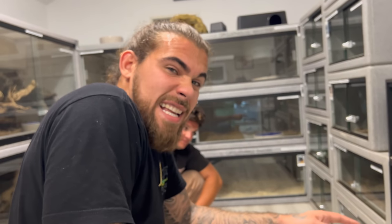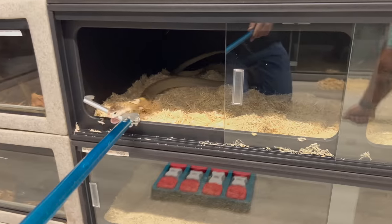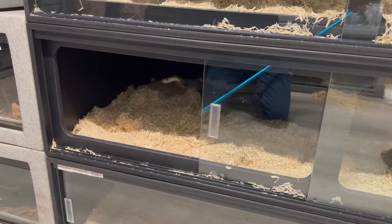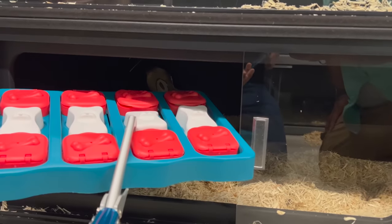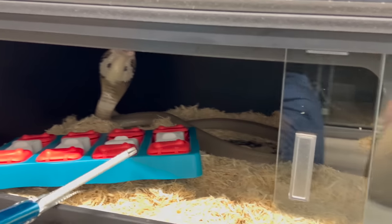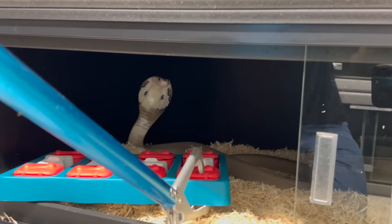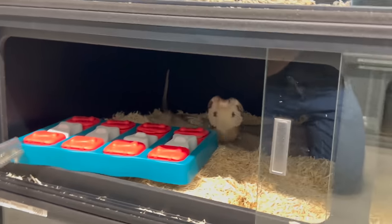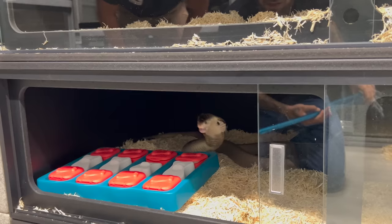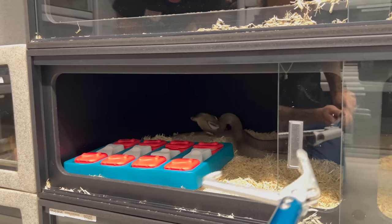This Roddy is hands down the most famous snake in my collection. Super, super crazy monocled cobra. Let's see if she can figure out this puzzle. We're just gonna put this tray. Easy, mama. Easy, mama. We're not playing any games. Maybe we're playing a game. All right, look at her. Super crazy.